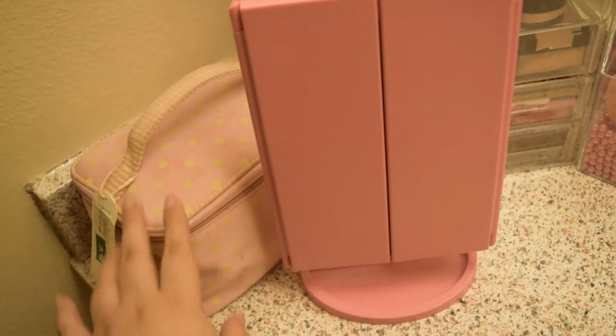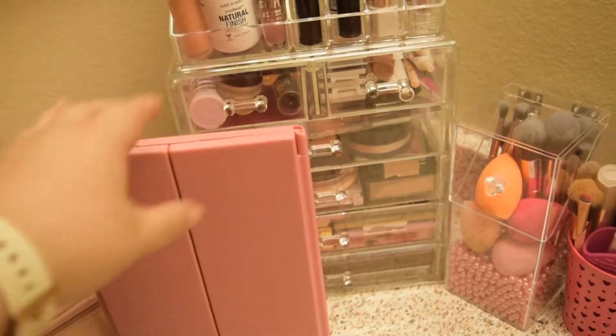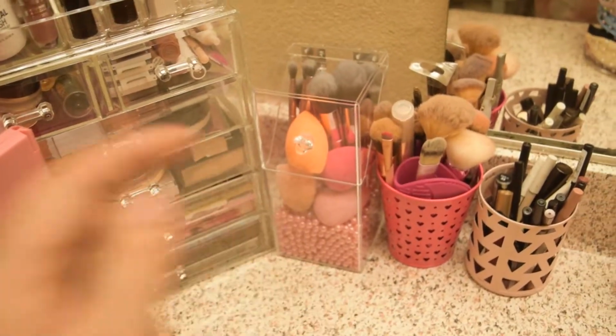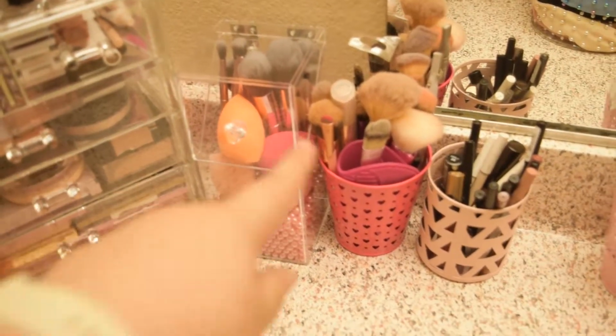Gonna leave my everyday makeup in my makeup bag, my makeup mirror. This is all organized. Let me know if you want a separate tour of my whole makeup collection. I have my brushes over there and it's all organized. Extra brushes, all kinds of lip liners because they didn't fit up there.